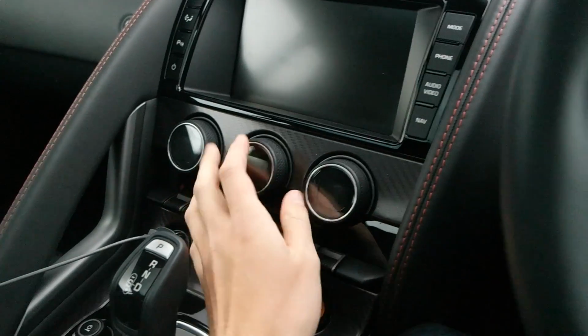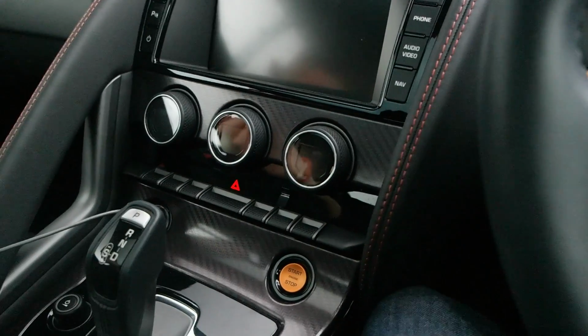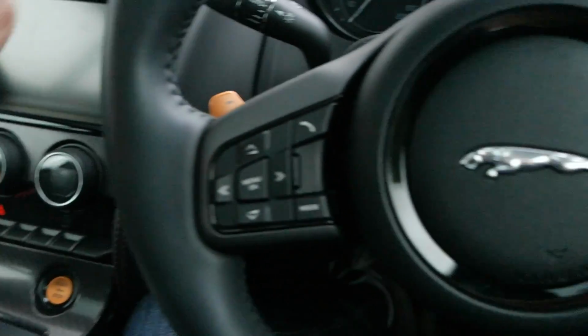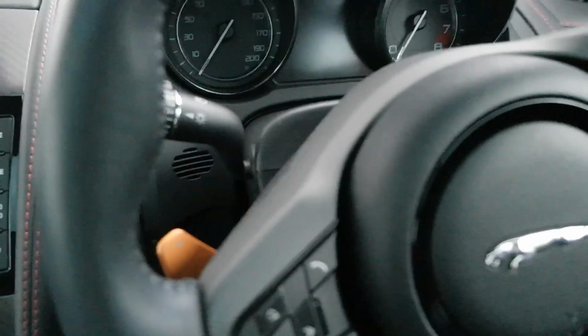Lots of other nice things, which I'm going to do in more detail. I'll do like a full term review. I'll show you all these things. I'm not going to go into lots of details about aircon systems. This is not a review. It's just an overview of this car and the spec.